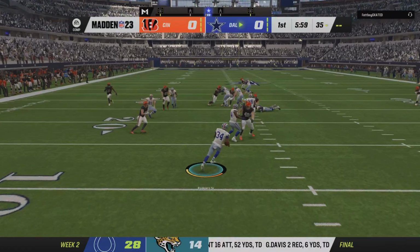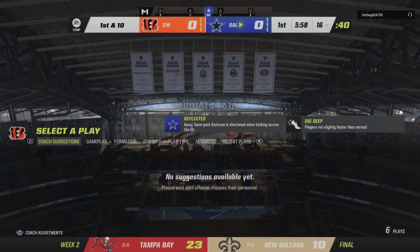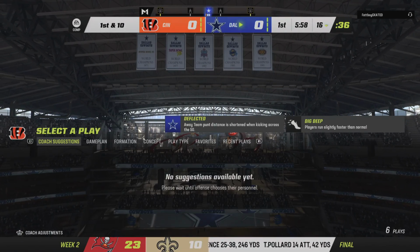Bringing it out of his end zone, Isaiah Rodgers. And in hindsight, probably should have taken a knee as he only gets this out to the 16-yard line.